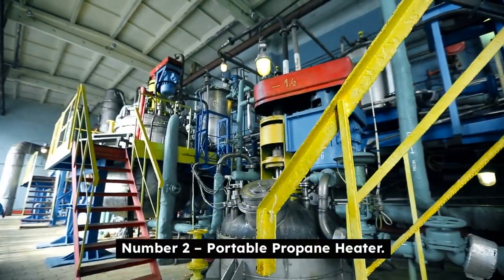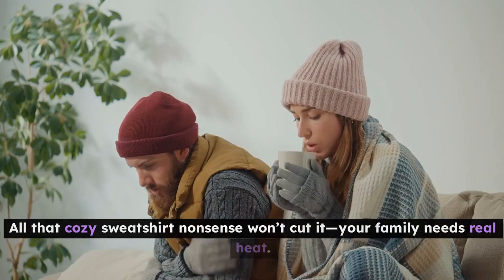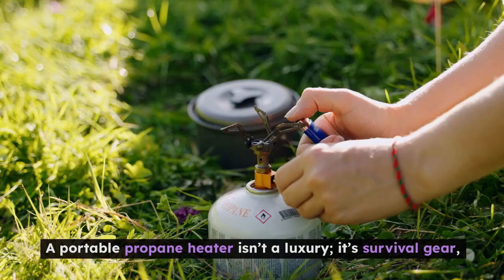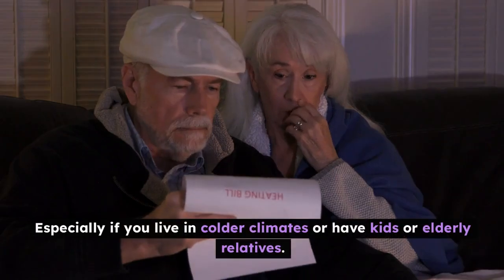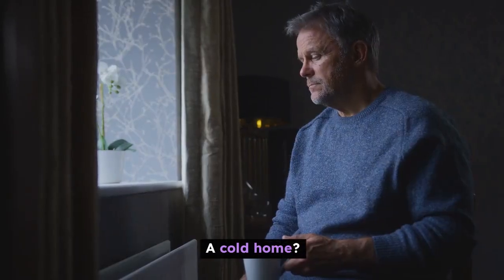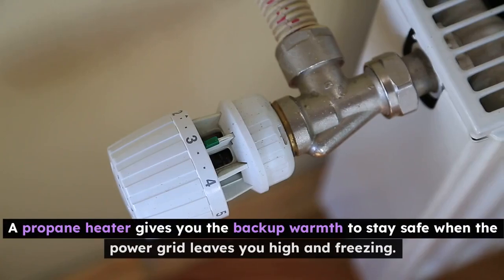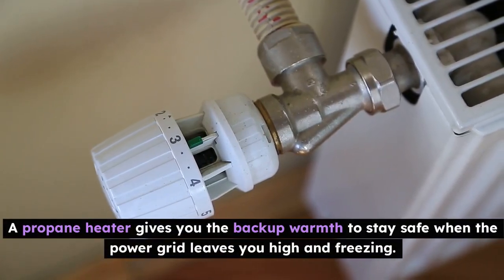Number 2, portable propane heater. When the power is out and the temperature starts plunging, all that cozy sweatshirt nonsense won't cut it. Your family needs real heat. A portable propane heater isn't a luxury, it's survival gear. Especially if you live in colder climates or have kids or elderly relatives. A cold home? That's not just uncomfortable, it's downright dangerous. A propane heater gives you the backup warmth to stay safe when the power grid leaves you high and freezing.